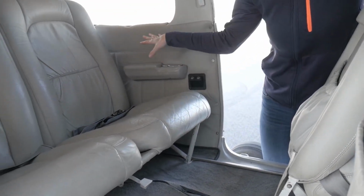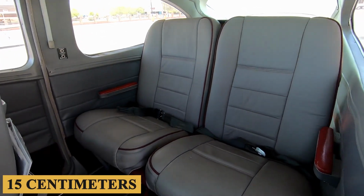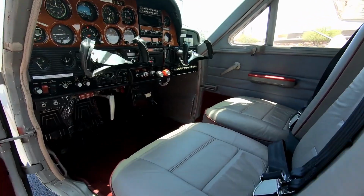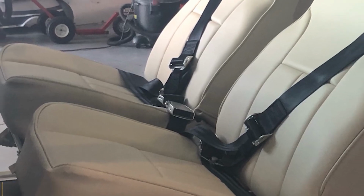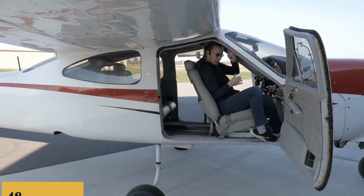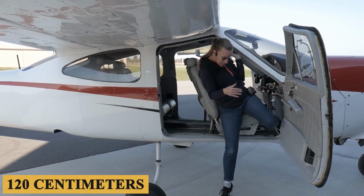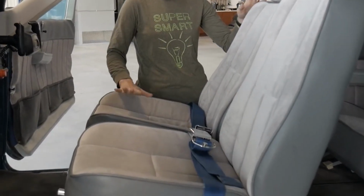The Cardinal cabin is fully 6 inches or 15 centimeters wider than a Cherokee's, putting its sibling Skyhawk to shame, and has a cabin width of 42 inches or 105 centimeters and a height of about 48 inches or 120 centimeters, making it easier for taller individuals to get in and out without hunching.